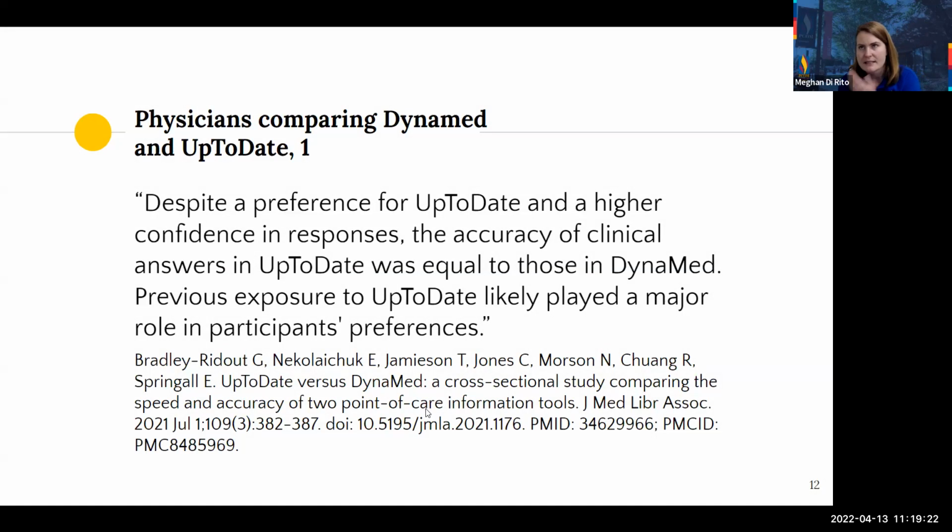So one of the questions I was asked even before is, as a librarian, why do physicians seem to like UpToDate versus DynaMed? And I found 2 studies, and the first was actually published last month, and it found that the accuracy of clinical answers is equal in UpToDate versus DynaMed. And they actually theorized that even though physicians prefer UpToDate and sometimes have higher confidence in their responses, it's just because physicians are exposed to UpToDate earlier and they're more comfortable with it because that's what they started learning and they like sticking with what they've already learned.